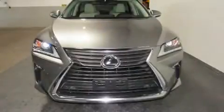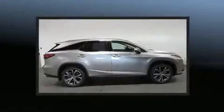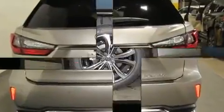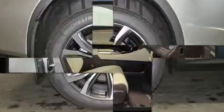Take command of the road in the 2019 Lexus RX 350L. Lexus prioritized practicality, efficiency, and style by including front and rear reading lights, a leather steering wheel, heated and ventilated seats, front dual zone air conditioning, a power liftgate, lane departure warning, and a blind spot monitoring system.